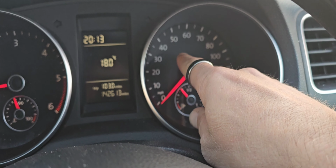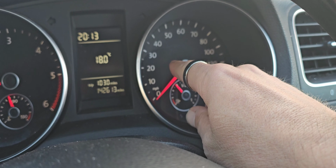Right. The reason we're in the car is because I've just literally pulled around the corner and the lights have gone off. So it's obviously an intermittent fault. She had the ABS light and the traction light on. So if I turn traction on now, oh no, it's different, not that traction light. That button's now stuck.